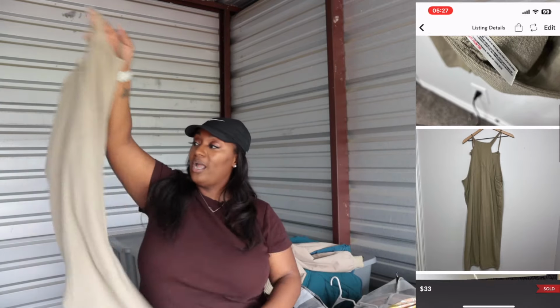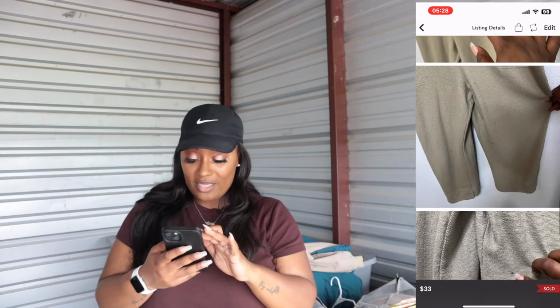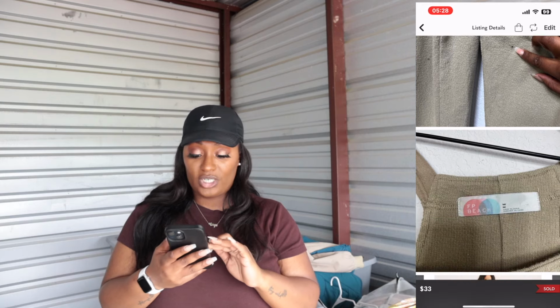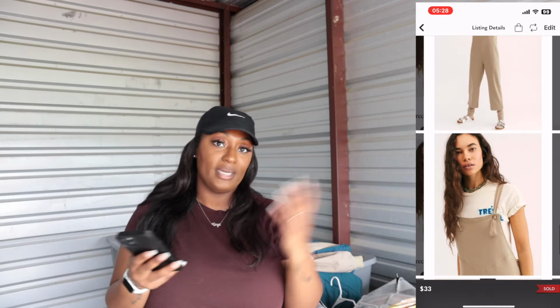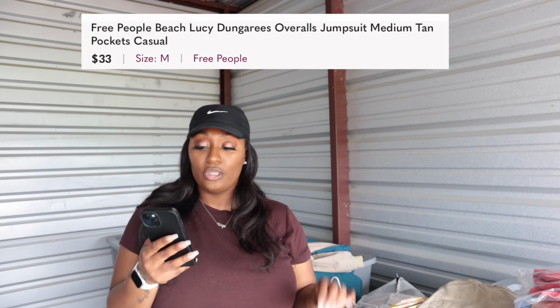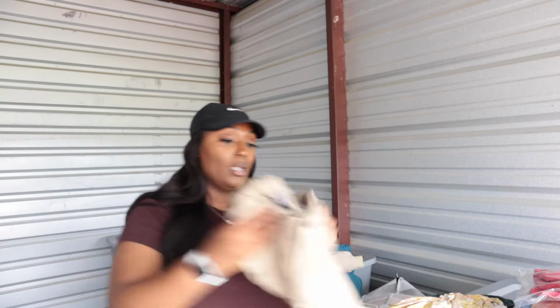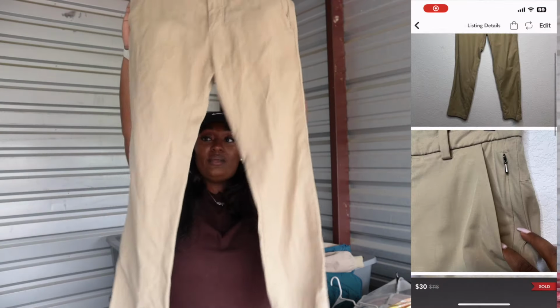Alright, so this is a Free People Beach jumpsuit. I forget the name, but I found that one at the bins and I was shocked. I was like, oh my god, let me hurry up and get this. So that one actually got so much attention, and I thought it was going to sell on Mercari, but it didn't. So my bot sent them an offer of $33 with discounted shipping. They accepted it, and this one was actually titled as Free People Beach Lucy Dungarees Overalls Jumpsuit Medium Tan Pocket Casual.